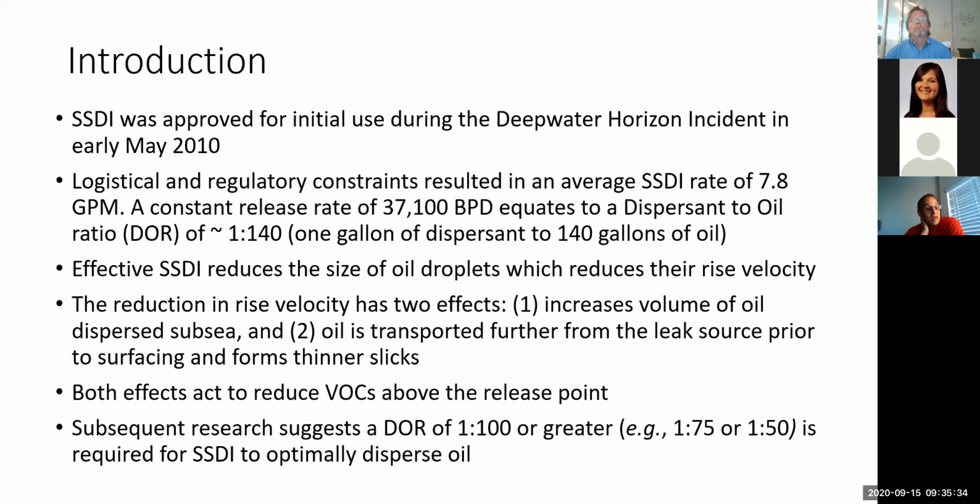All right. So SSDI was first approved for its very initial use during the Deepwater Horizon incident in early May 2010. It had not been used prior to that. Due to some logistical issues with the injections and also regulatory constraints, the average SSDI rate during the operations was 7.8 gallons per minute.